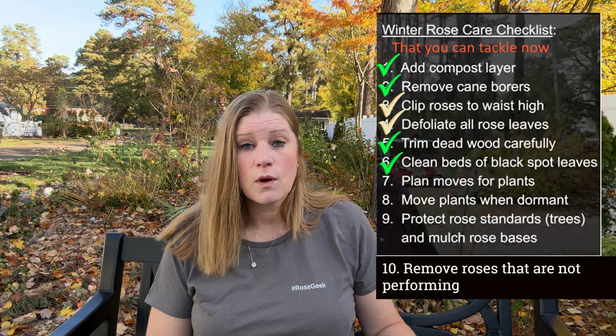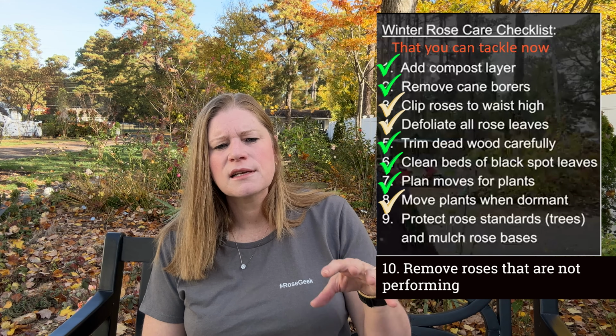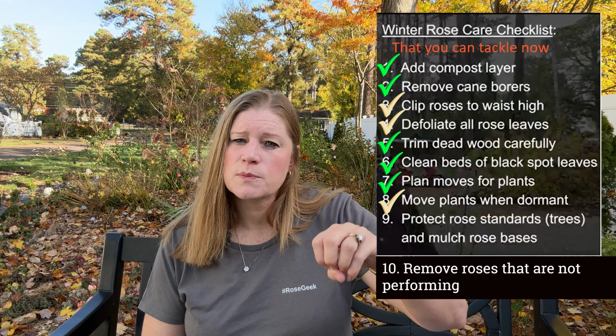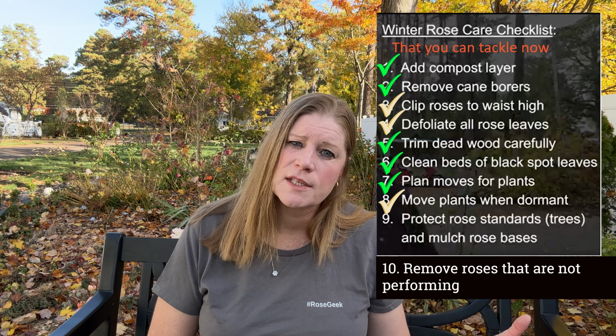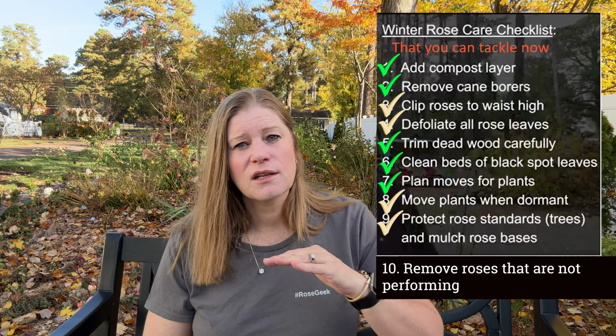Planning moves for plants. If you want to move them now and you're thinking that they're slowing down in dormancy, fall and winter is a good time. Ideal during the winter before your ground freezes when the rose is asleep. I go ahead and put Bio-Tone in the hole. It's not going to push the rose to have new growth because the rose is asleep. So just putting the Bio-Tone in the hole, it will be available when the rose wakes up in the spring. So use a little bit of Bio-Tone to give it a good start. I wait to protect the standards until it's consistently in the 30s. Now in the 70s, I don't need to do that yet.